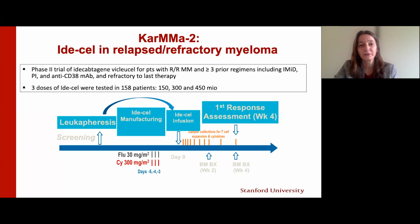And ultimately, among the patients who were enrolled, there was a very, very high rate of patients being refractory to all of those agents, and being penta-refractory, meaning being refractory to all 5 agents. So about 85% of patients were triple refractory to all classes.